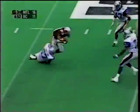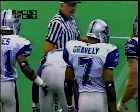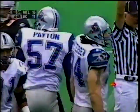1st and 5. And on the draw, Juan Johnson is going nowhere. In fact, he'll lose yardage. Probably a couple. It'll be 2nd and long.